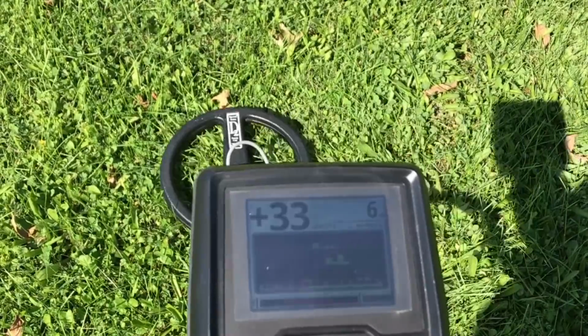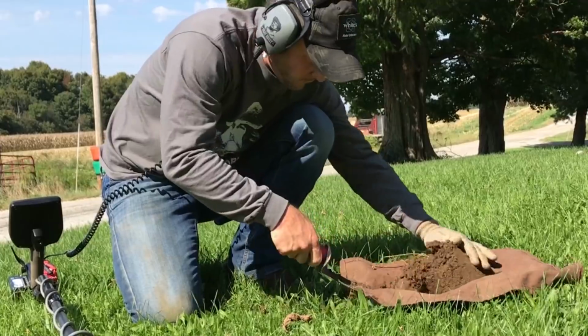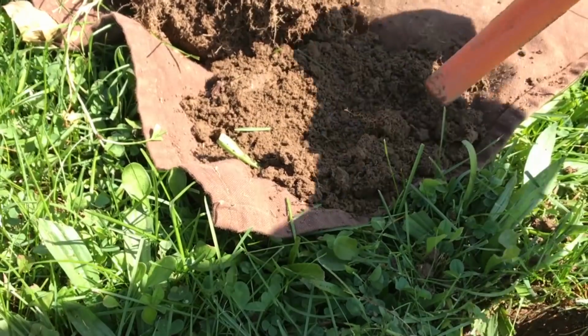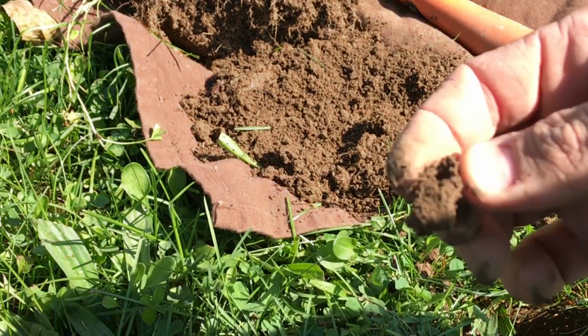Somewhat low VDI. Now this is a low VDI, but sometimes they're interesting. Looks like it's in the plug. Let's see what we get. I think I see it already. It's this. What do you think that is?